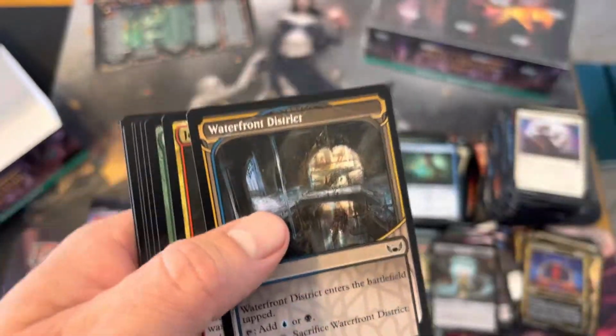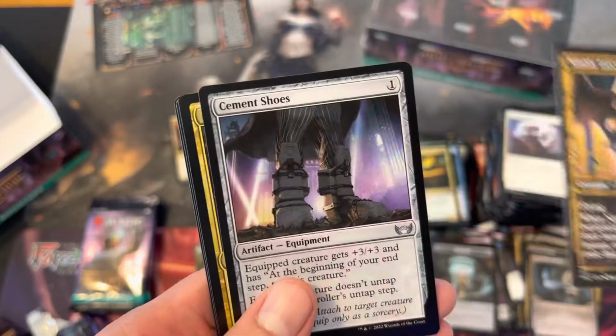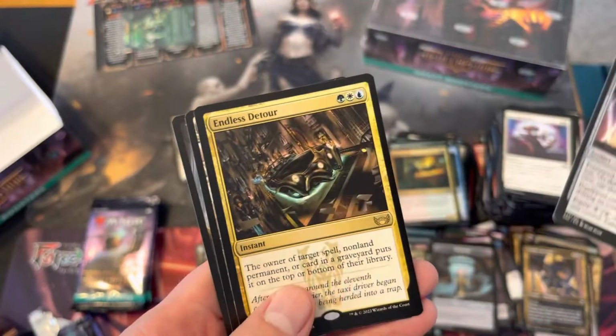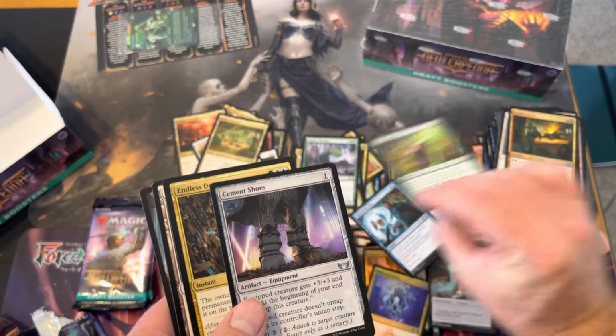Buy your silence. I mean, there's some great flavor in this set. Showcase. Oh, you know what the other card is? Unlicensed Hearse. That's the other chase we want to see. Another showcase. Cement Shoes. Great flavor on that.